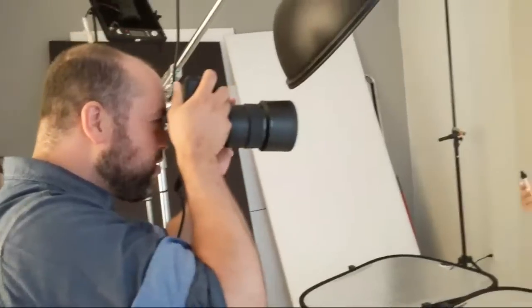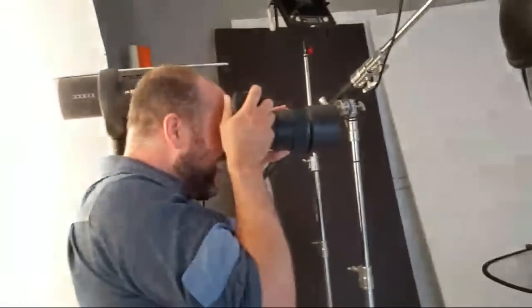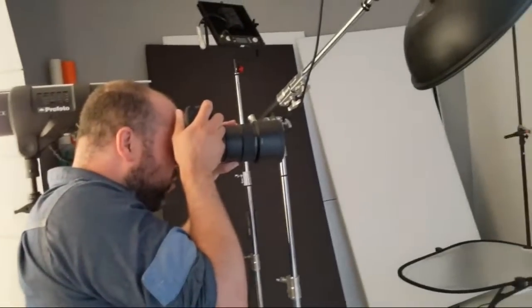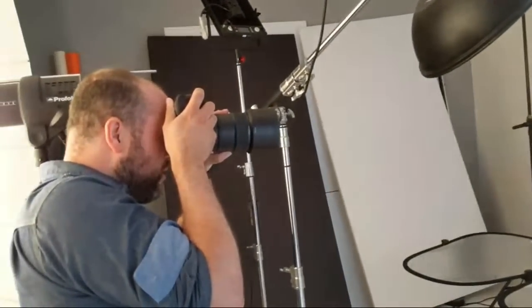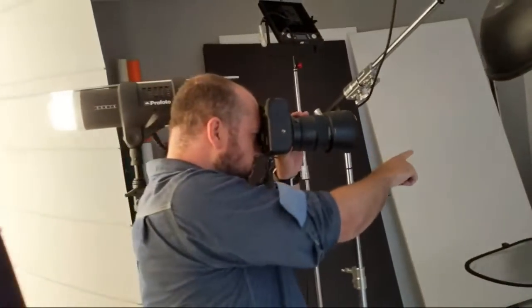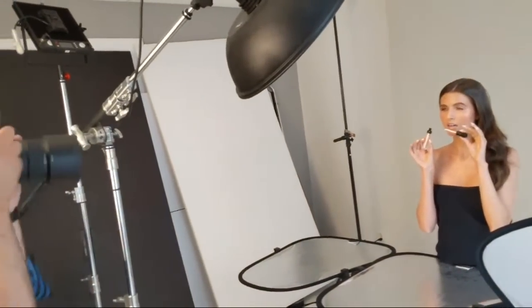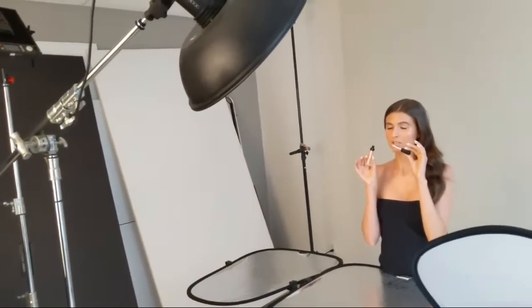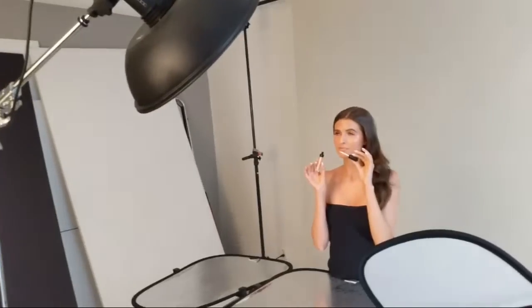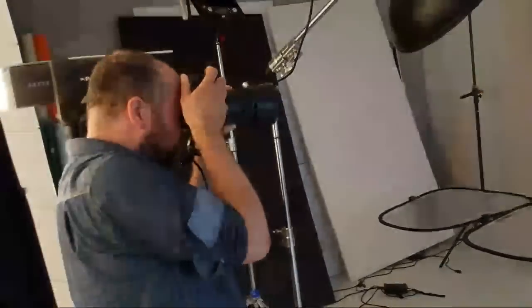So let's see. Let's do this. Back up a little bit here because this is a tight lens. Bring the products in a little closer to you. There you go. Very good. Nice. So this hand is perfect. This one needs to come in closer. So like elbow closer to the body. There you go. Just like that. Do you want it to be closer to my lips? That doesn't matter so much. Just bringing it in tighter because it's cutting off maybe like half of the hand. There we go. Beautifully done.